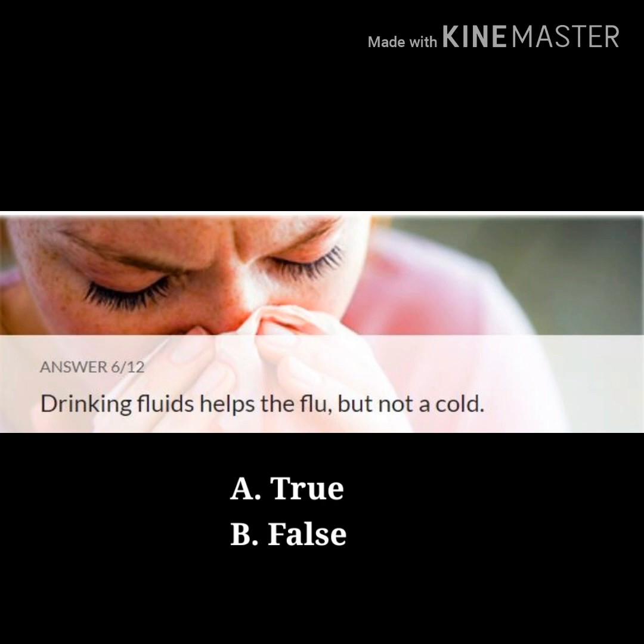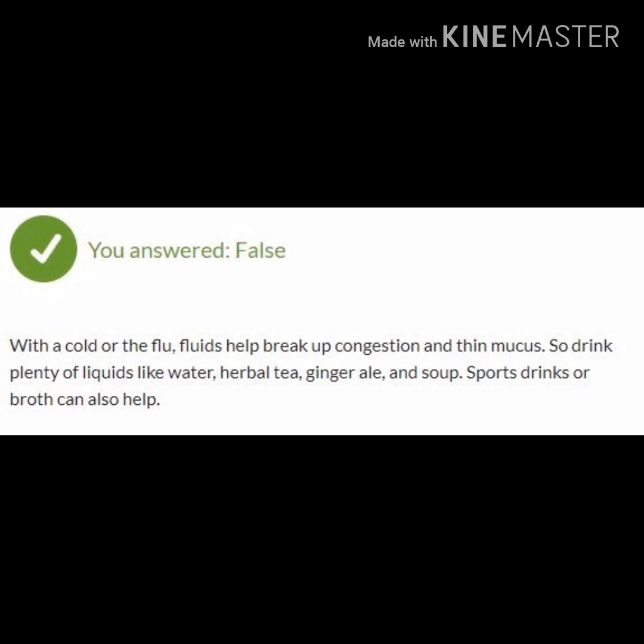Question number 6. Drinking fluids helps the flu but not a cold. A, true. B, false. Answer is letter B, false. With a cold or the flu, fluid helps break up congestion and thin mucus. So drink plenty of liquids like water, herbal tea, ginger ale, and soup. Sports drinks or broth can also be a help.